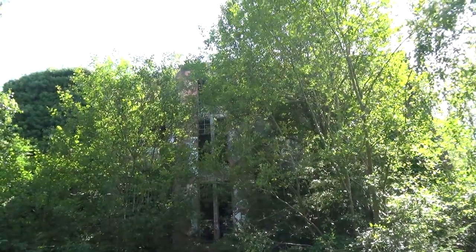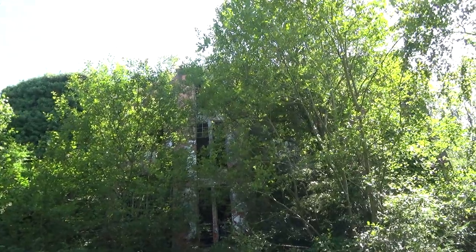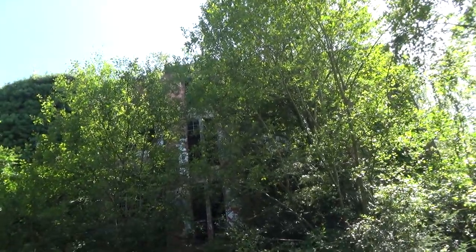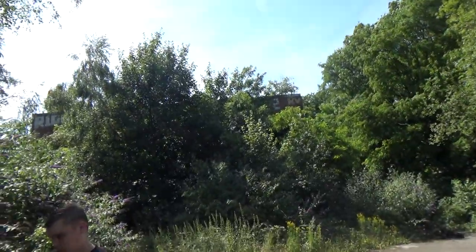Found something else here, but I can't go down because there's children there and I don't want to film them. That's not very kind. But yeah, there's something else that's abandoned here. We don't know what it is, but we're going to find out. First, we're going to focus on this building there.